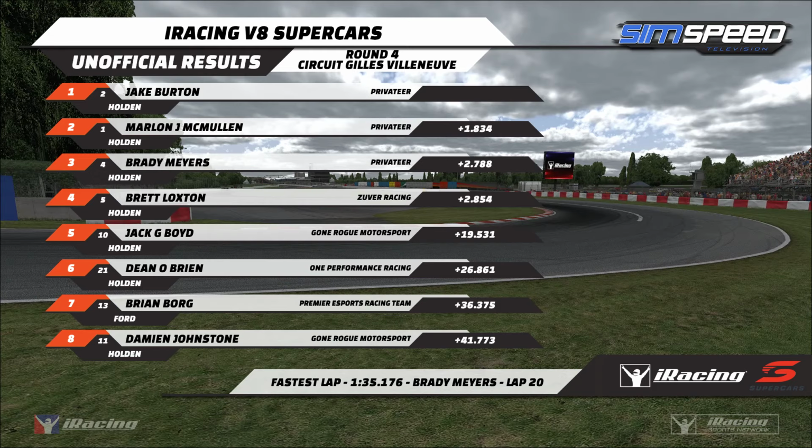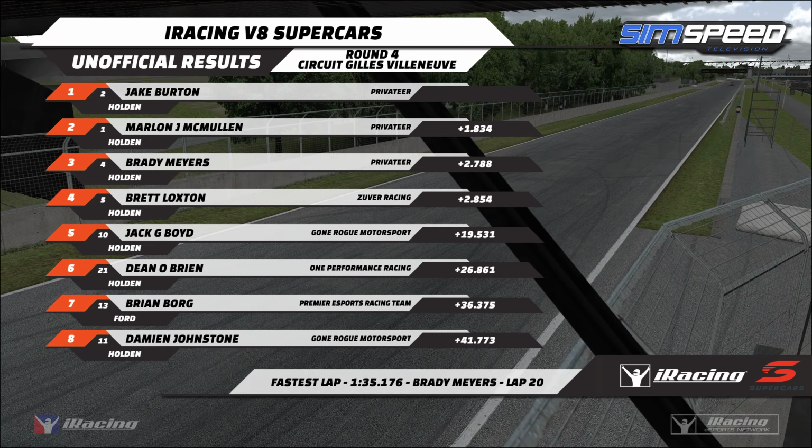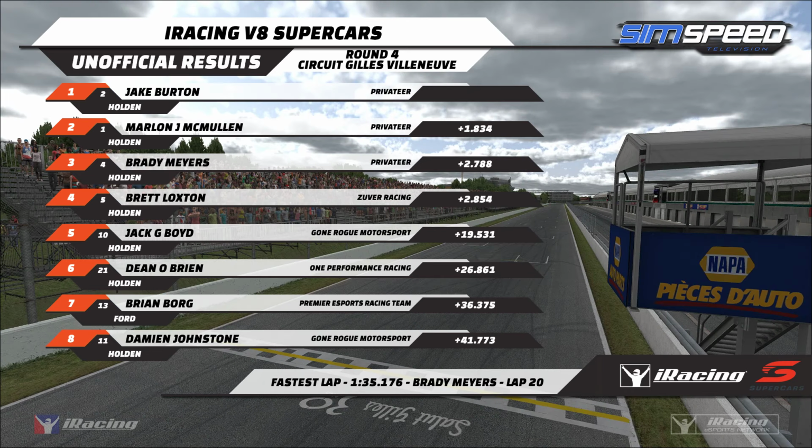But what a race we had for you this evening. It was filled with lots of drama, lots of contact. I'm surprised half the cars are still the same color that they were when they started, and some fantastic racing and good strategy calls across the board. So fantastic round 4 at Circuit Gilles Villeneuve here for the iRacing V8 Supercars official series was taken home by Jake Burton. And that's very rare that we see the top 3 places in this series covered by privateers.